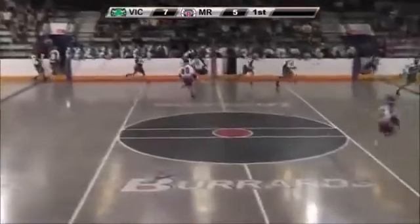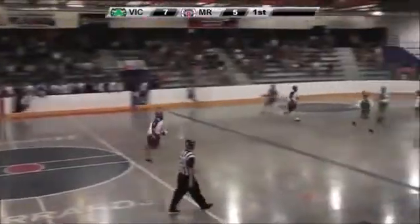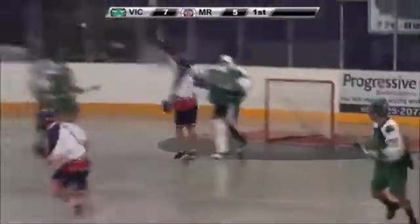Now they go back up floor the other way. Porter comes down. Porter stops. Looks, waits to see who's wide open. He figured it back out, and Gillespie was wide open, but he was trailing the play by about 20 feet, but they saw him nonetheless. Gillespie comes in, takes a huge shot. Stop. Nice play. And Shoot holds on to this one.